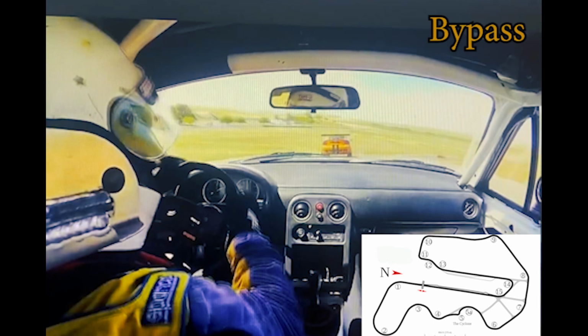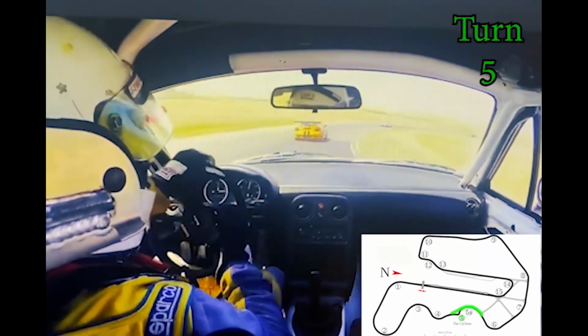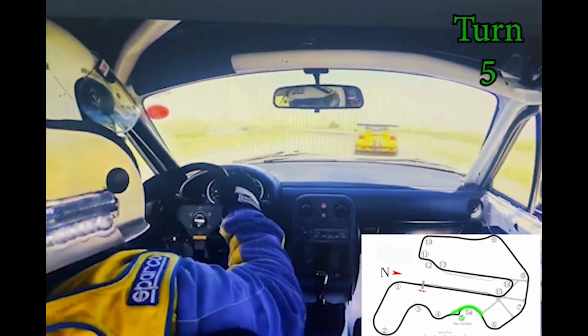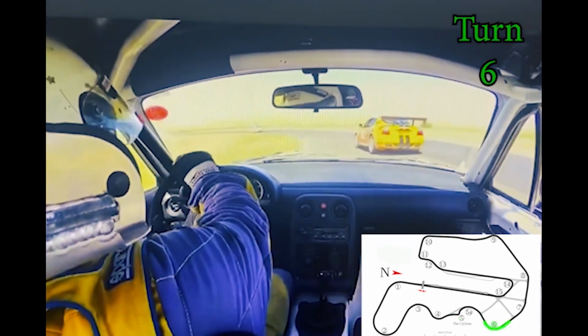I kind of hold tight, and then when I start coming down through here for 5, I'll rail that thing, and then I slowly bring the gas on, and I'm back to wide open throttle. You can hear it in the car. So I'm sucking on the inside. I'm pretty much wide open throttle. I'm setting myself up for turn 6.